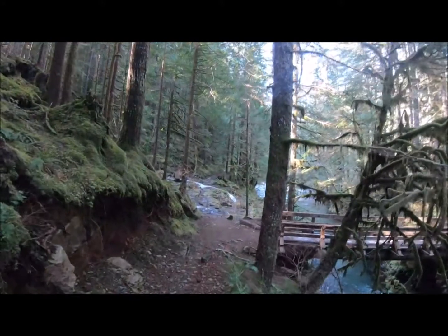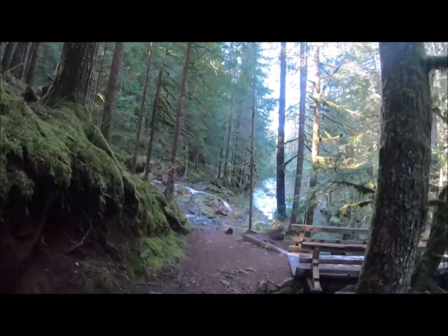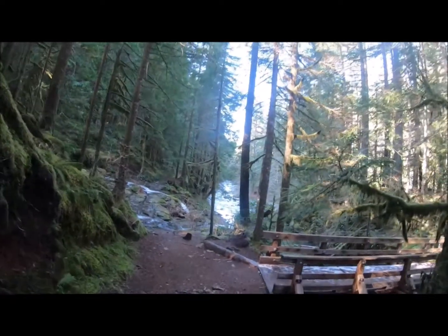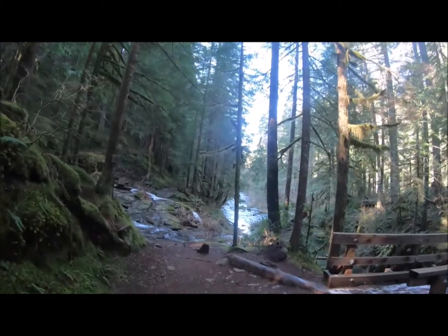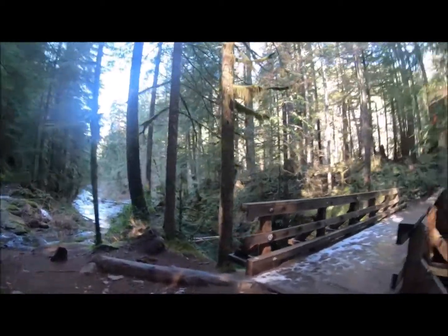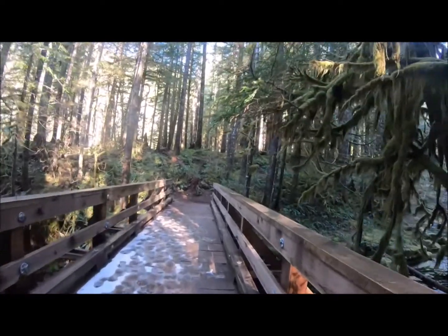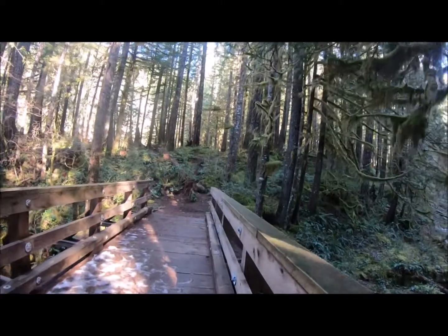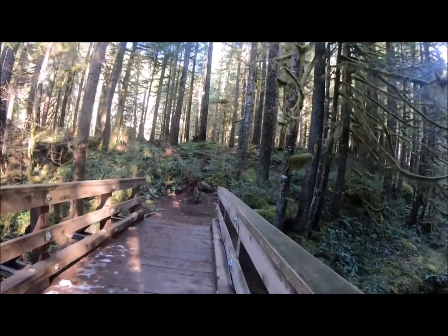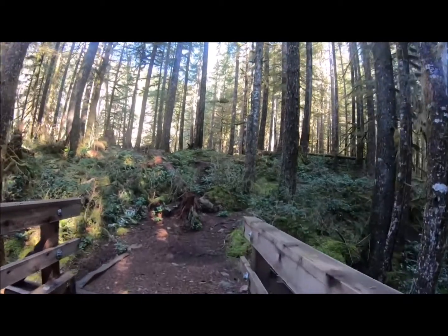All right, so we went up the trail for quite a ways and decided we're going to come back and cross this bridge, and there should be a waterfall about 0.3 or half a mile on this trail, so we're going to go find it. The sun's starting to come out, which feels good. This ice is slick. All right, let's go find this other waterfall.